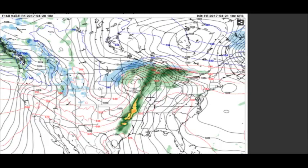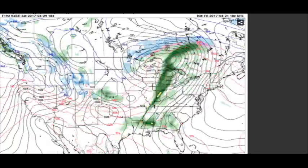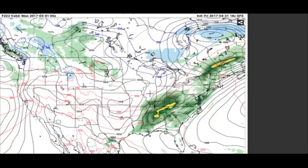Then things move eastward on Friday. Got a good moisture supply, cold front coming in. So thunderstorms across East Texas and Arkansas, Missouri. Then that moves eastward on Saturday. Some more redevelopment back in Texas. Moisture feed continuing up from the Gulf like that. So Sunday, everything moving into the southeast U.S.